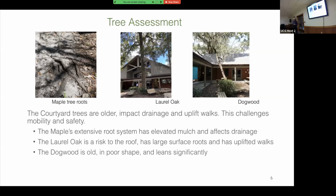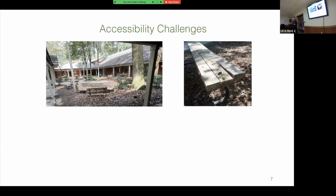The dogwood is in poor shape. That's the leaning tree. It's really reached about its prime. And the crepe myrtle has been removed. You probably have noticed that, or if not, it's gone as of about a month or so ago.